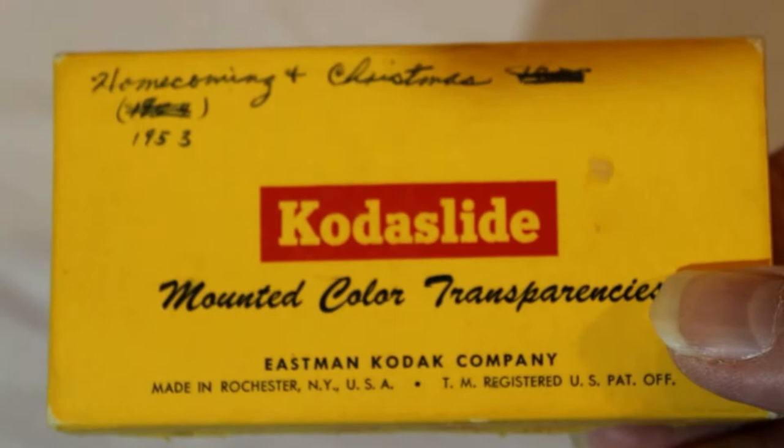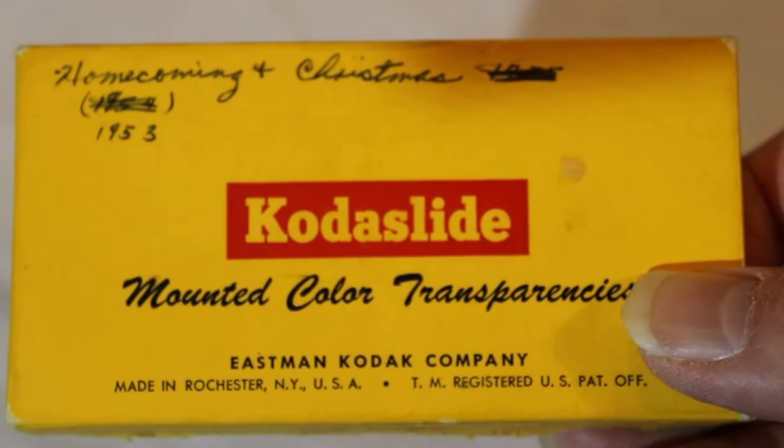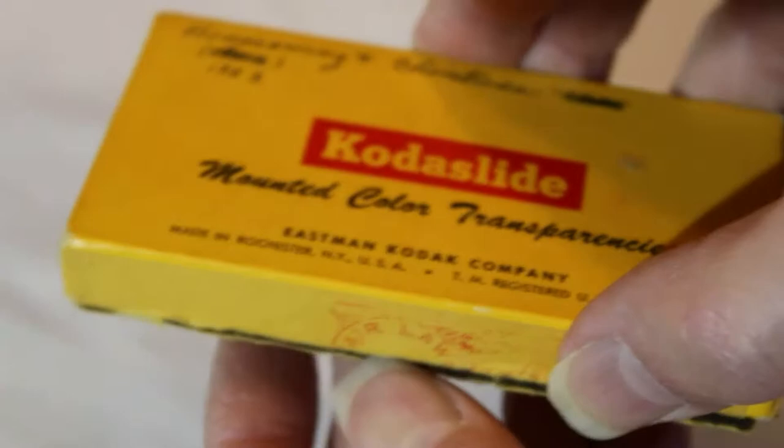Here's another one from 1953, and this is actually a mailer. On the back is the name and address of the person who received the slides, and I won't show this just for privacy purposes, but came in a box like this. It has the name and address on the back. It cost 6 cents to send this to New York City to get processed. And inside were the slides.